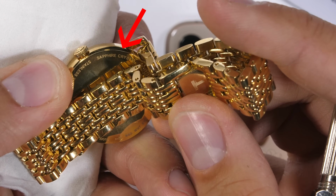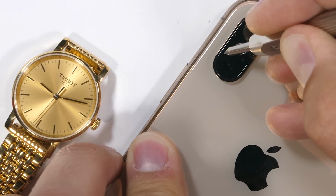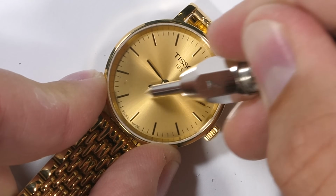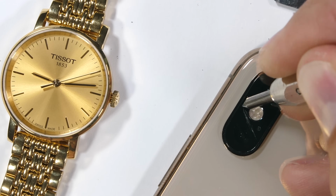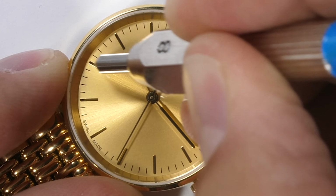Back to the iPhone XS Max camera lens, we see more scratching with a level 7 pick, also in line with what glass would be doing. The Sapphire Tissot though is still scratch proof, even at that same level 7. On the Max camera lens using a level 8 pick, where Sapphire should start scratching, we see another mark. Taking that same level 8 pick back to the Tissot, we finally see some faint scratching.